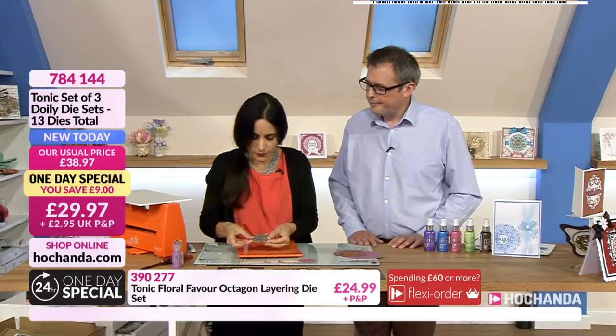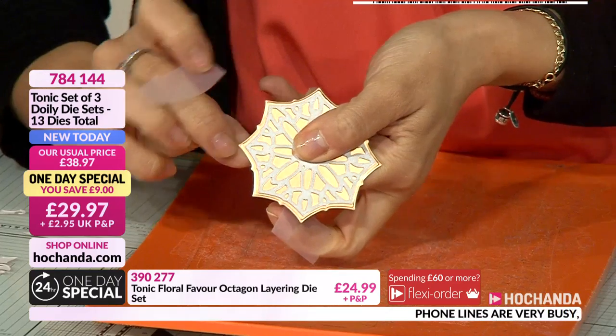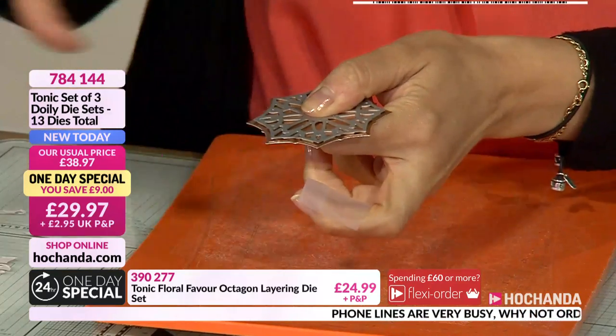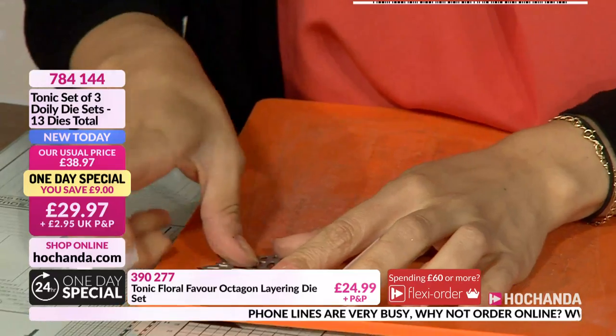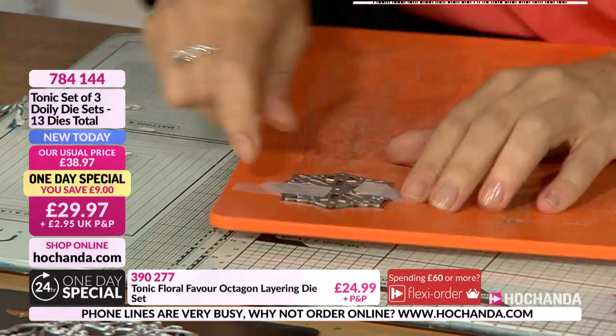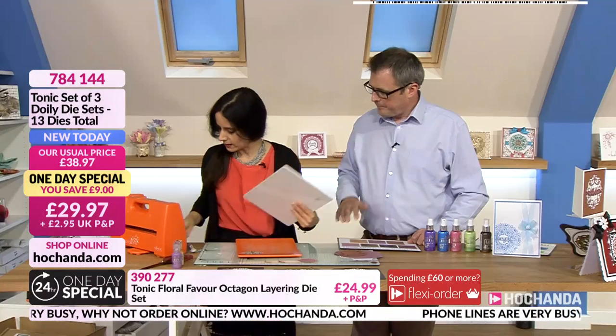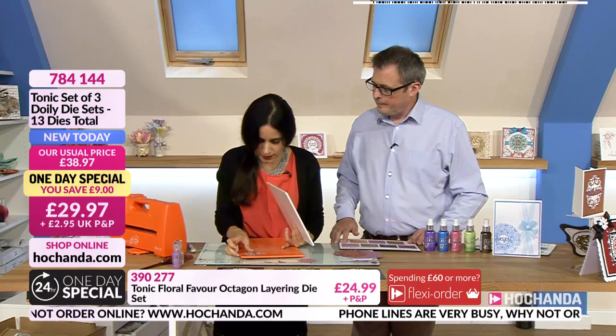Now what you can do is you can see how there is a very small edge around it. That's why I liked it to have the intricate detail beforehand. But if you do it this way, you can also put the low tack tape onto the mat itself, so that should keep it in place and not move it.